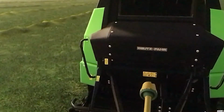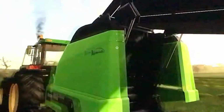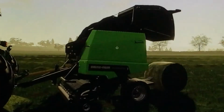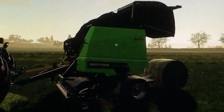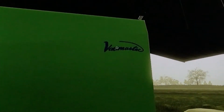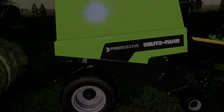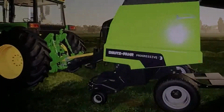But the beeper's not too loud anyway. Anyway, let's see the inside of this baler. Seems fairly basic. It looks like them Krone balers, but it's actually just a Dukes farm. I don't usually read the side, so let you guys see here. I can't pronounce it. Yeah, Dukes Progressive. Nice wee thing. And a perfect looking bale.